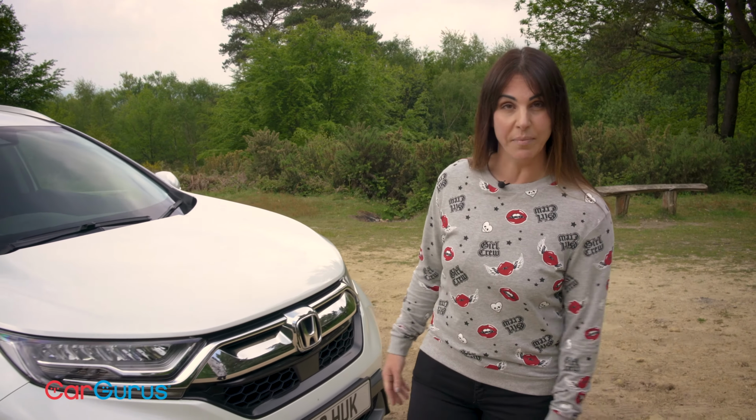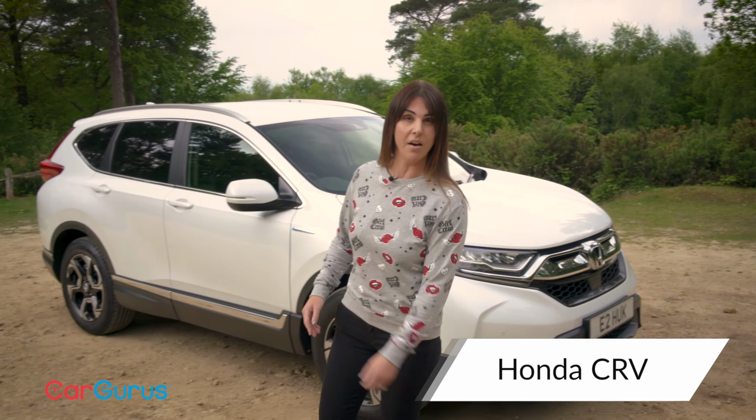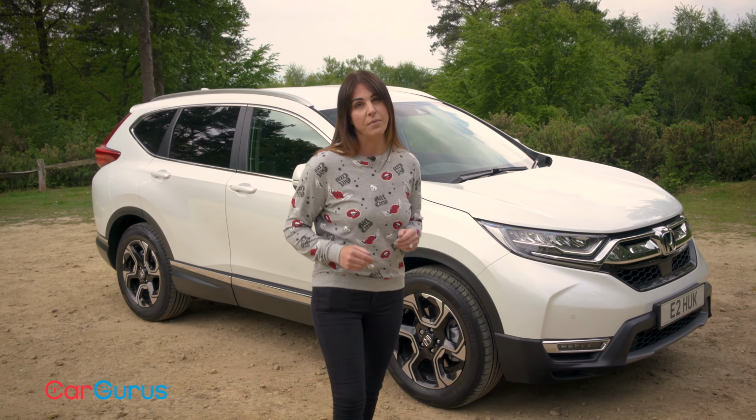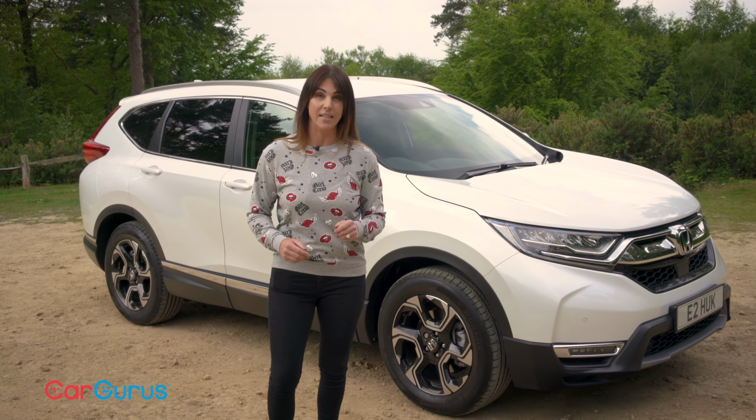How do you extend the appeal of the world's best-selling SUV? That's precisely the challenge Honda faced when designing this, its new CR-V. A job made even more difficult by the fall in demand for the kind of diesel engines that have been its mainstay in recent years.